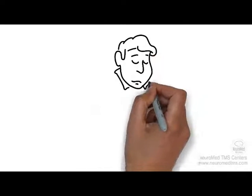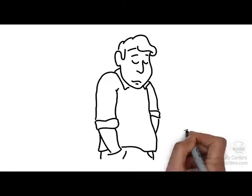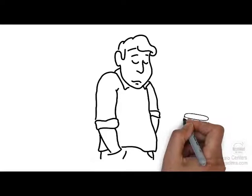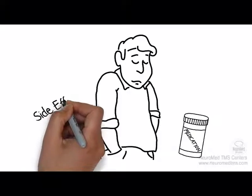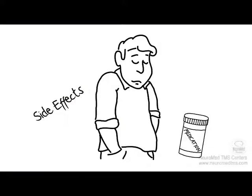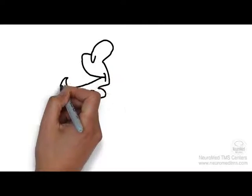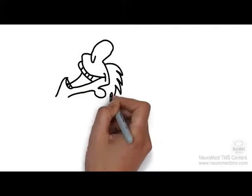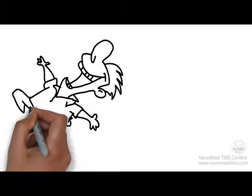TMS is a wonderful option for anyone who has not benefited enough from antidepressant medications, or for anyone who has struggled with the many side effects of psychiatric medications. TMS is also a great option for anyone interested in trying a non-medication based treatment for depression. And while TMS is an effective treatment for major depression, it's also an effective treatment for less severe symptoms and is essentially for the person that wants to feel, well, better.